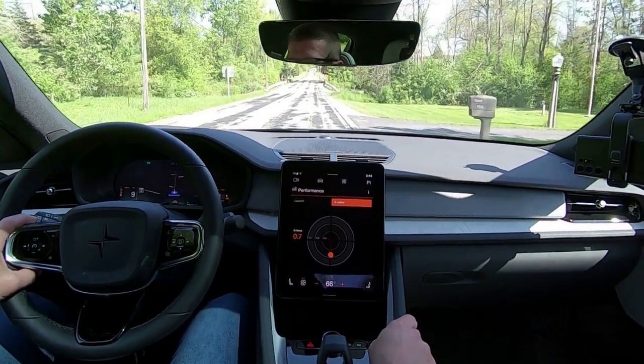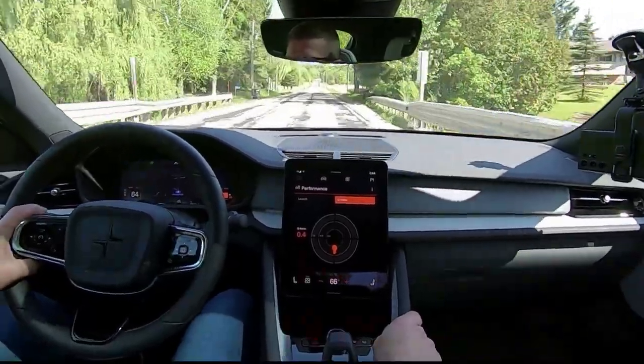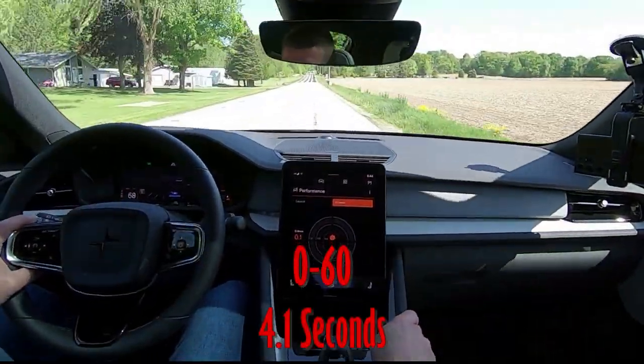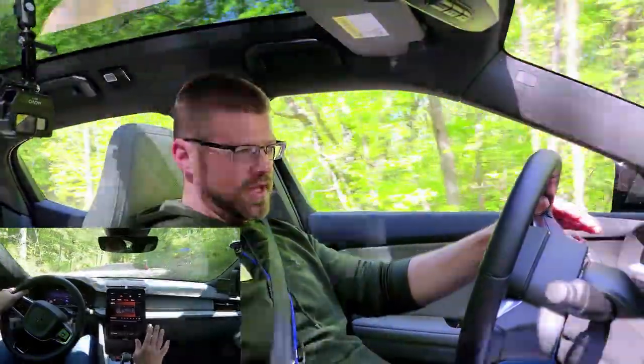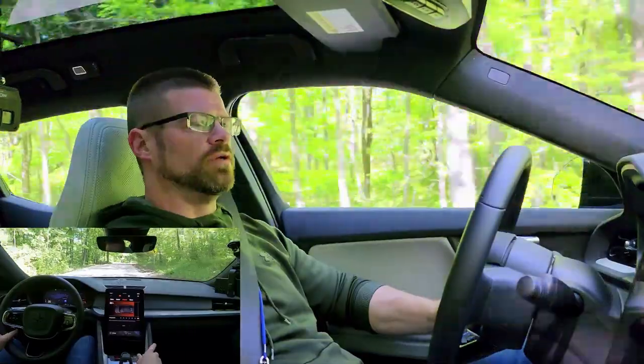1, 2, 3. Yeah, I think I saw about 0.7 on there. So that's pretty interesting. There seems to be a little lag in the foot pedal. So when you first start to push on it, it doesn't seem like it really wants to do anything yet. The farther you push it down, then it's kind of like, okay, we're going.